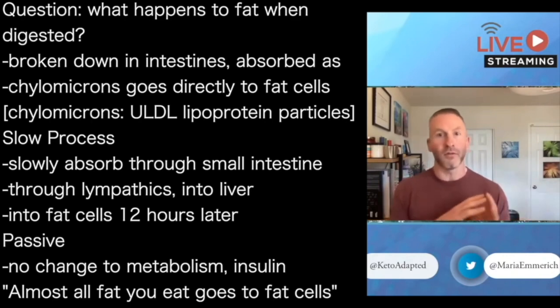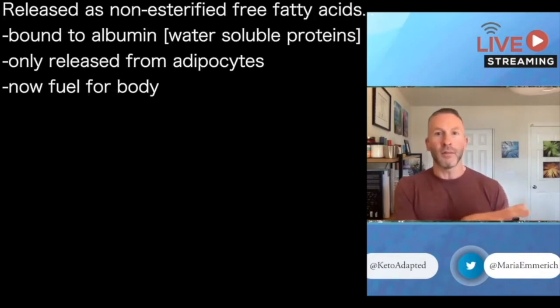It's very slow. It's very passive. It doesn't change your body's metabolism or your insulin levels much at all. And it's kind of just passively happening in the background. But basically, almost every bit of fat you eat is just immediately passively stored in your fat cells to be released later as free fatty acids.